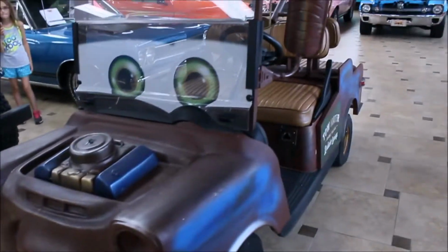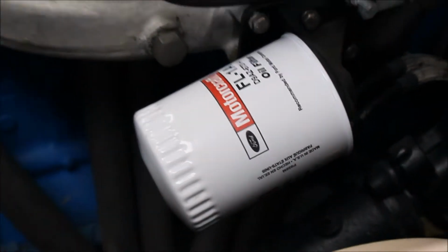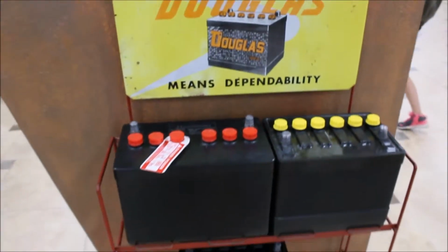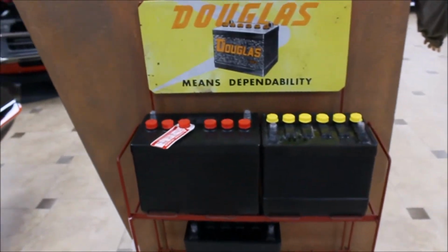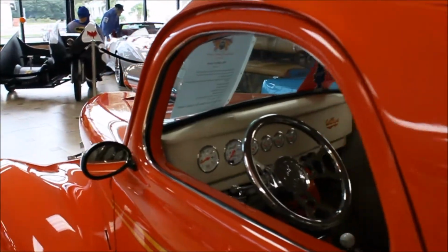Now, there have been a ton of golf carts in the community I've been staying in lately. I think this would be a great addition. Ford oil filter in a Toyota Land Cruiser. Seems legit. Oh my gosh, it's the little details like this that make this place so incredible. The old propaganda and car parts. Awesome. And these guys are like, oh, I wish I had a face like that.